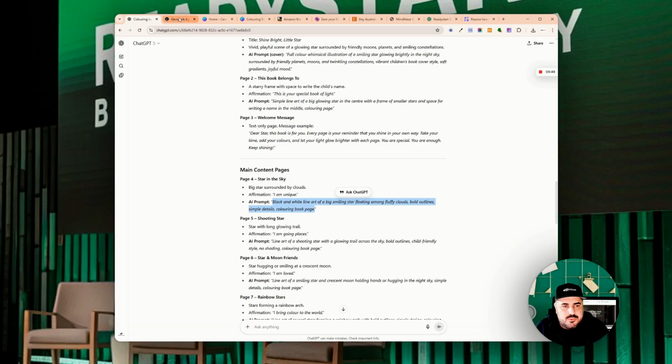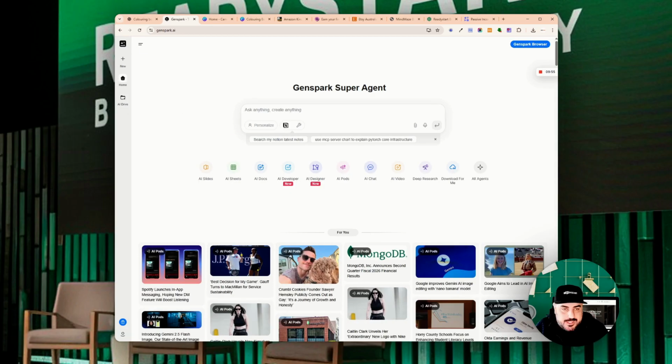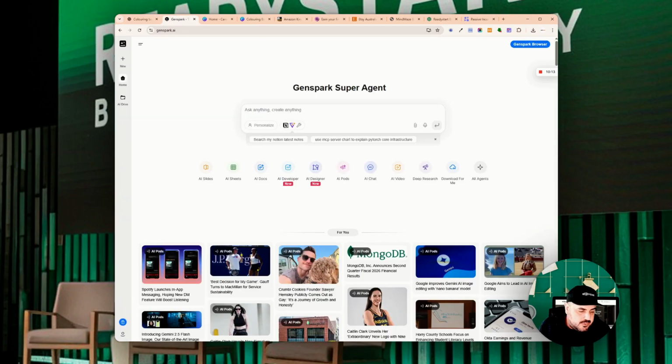So now I'm going to go to a tool that is called GenSpark. I can typically go back to ChatGPT and use their own Sora tool, which is basically their image generation tool for ChatGPT. The reason why I don't use that is because you might say, oh, well, I have to pay for a subscription. Fair enough. But ultimately, Sora only allows you to generate one image at a time. So you've got to literally wait until that image is finished before the next one can be generated, which is annoying. It takes a lot of time.